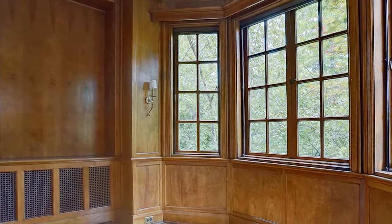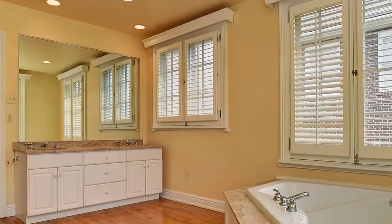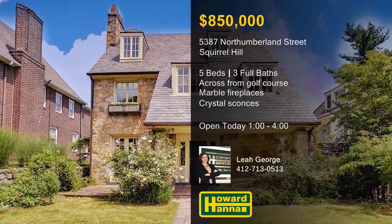Natural light streams through the large windows, which frame beautiful views of the gardens. The upper-level master suite employs mirrored French doors and original walk-in closets. Leah George would be pleased to answer all your questions and provide a personal tour.